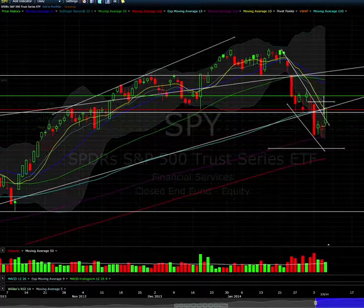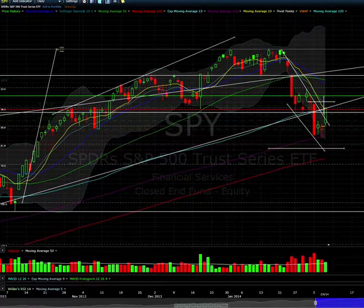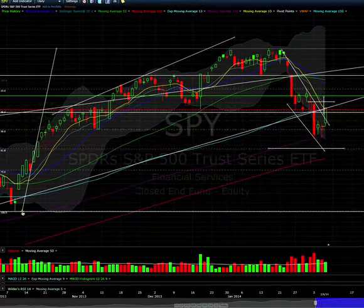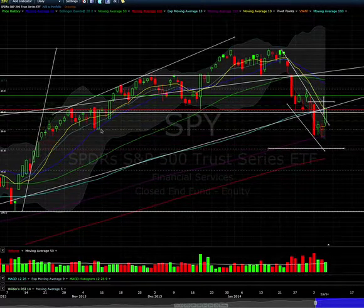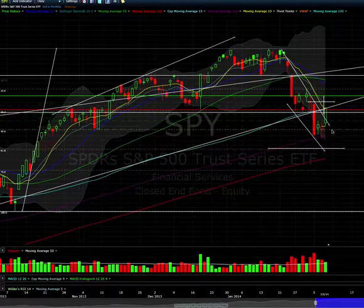If I grab a fib, let's see what kind of fib we can. I think near a 50% retrace, but let me take a look and be sure of that. Grab this really fast, and yeah, we pierced through the 50% retracement off this October low. Okay, let's go into the intraday right now.